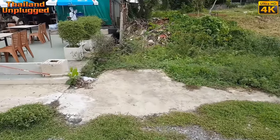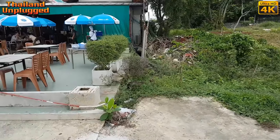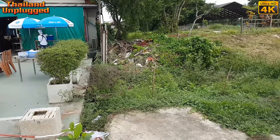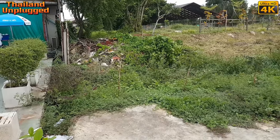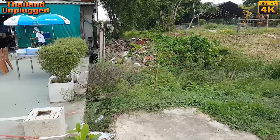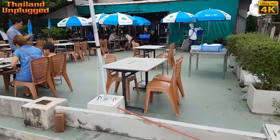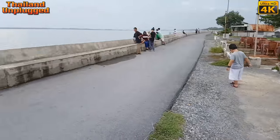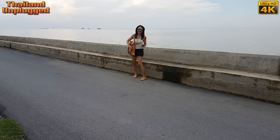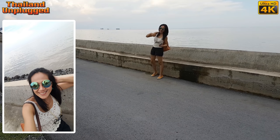Love that, next to a restaurant. I understand sometimes in Thailand they do that. It's not rubbish, it's actually... it's rubbish. You go now or you want to sit there? Ah, look, she's taking photos of herself. You never see her taking photos of herself.